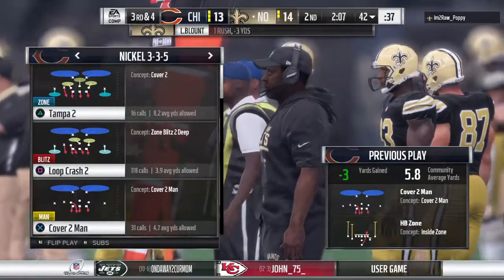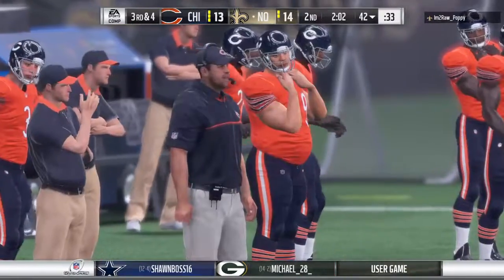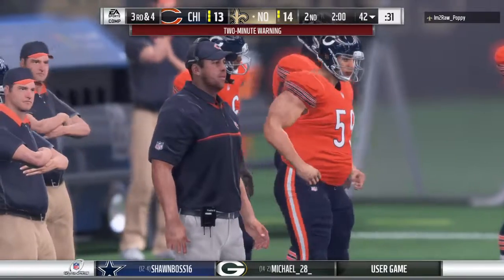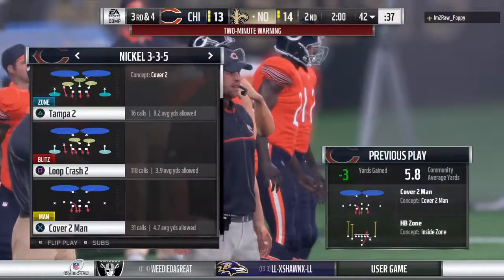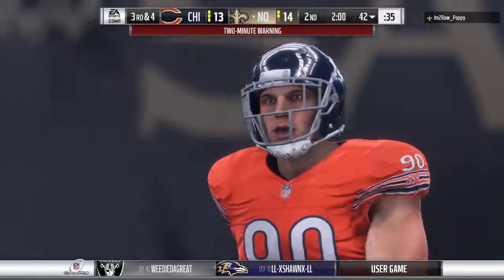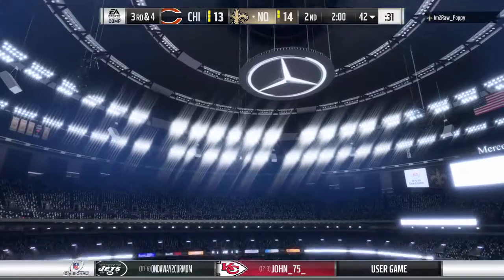And what a really nice gain right there on 1st down for them. Brings up a nice 2nd down for them. 2 minutes remain here in the 1st half.